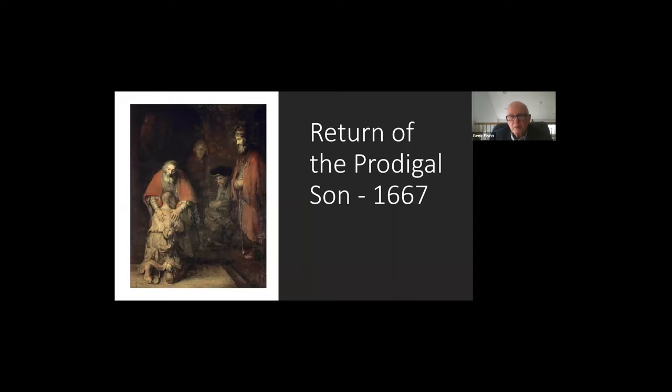Rembrandt was an amazing painter throughout his life, highly successful, even though he had many economic ups and downs. But here is a painting of the prodigal son that sits in the Hermitage Museum in St. Petersburg. And Rembrandt, from what I've learned from art historians, was one of the few Reformation painters that was successfully selling biblical art. Most of the painters were unsuccessful and gave it up, but here Rembrandt had a number of commissions for biblical art.